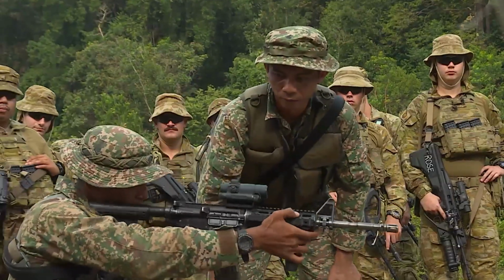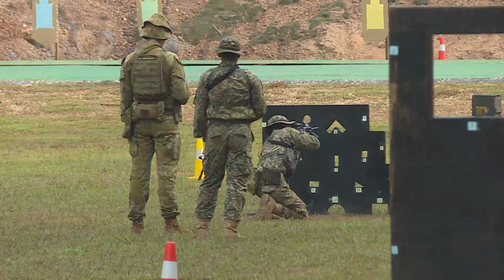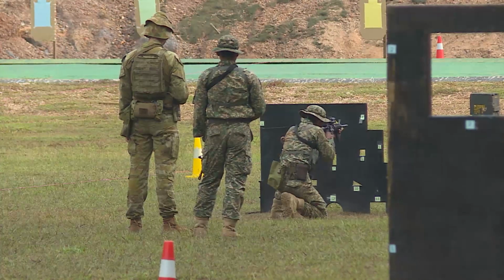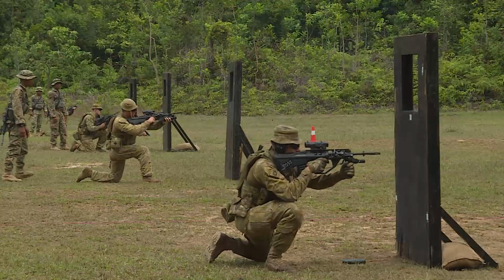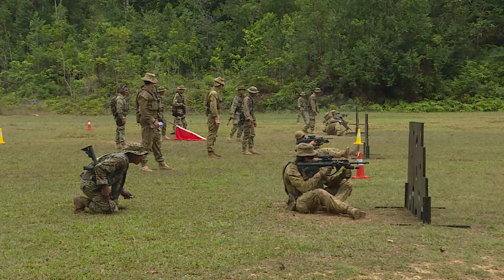So their expertise as a Pathfinder company is in the jungle and forward reconnaissance. So their tactics and procedures are going to be unique to that environment. What they teach us is the close quarter combat. So not necessarily 600 to 1,000 metres out, but it's more 20 to 25 metre instinctive shooting, which is a different skill in itself.